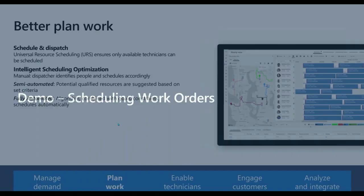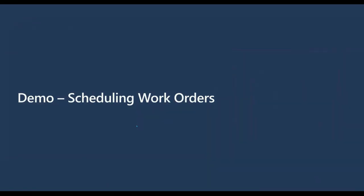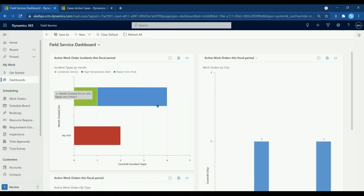So I'm going to start on the Dynamics 365 side of things. So let's go in and show you that. So here is my opening dashboard for, I'm going to be the scheduler today. Essentially, I'm going to be kind of the inside tech and scheduler.